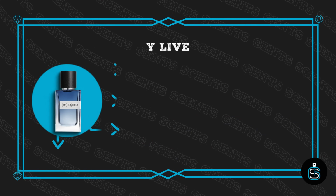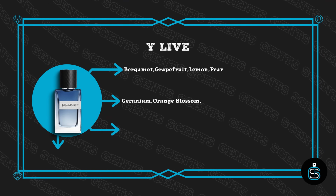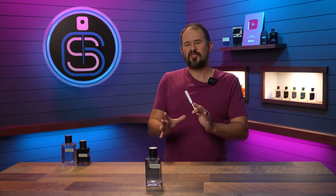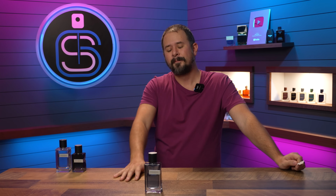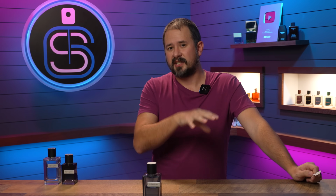Note breakdown wise, it has bergamot, grapefruit, lemon, and pear off the top, geranium and orange blossom in the mid, and then tonka and cocoa in the base, which is kind of odd. That's not exactly how the fragrance comes across. You could actually think of this one smelling more like you took Y, so like Y Eau de Parfum, for example, and mixed it with Paco Rabanne's Invictus.